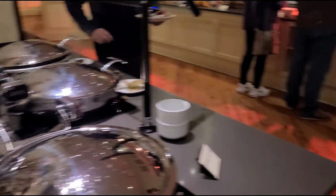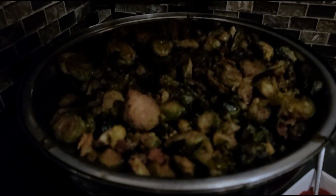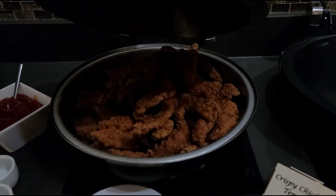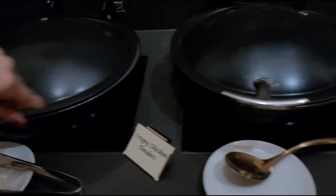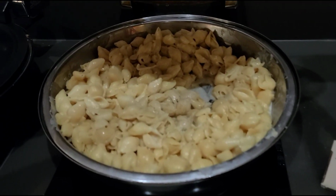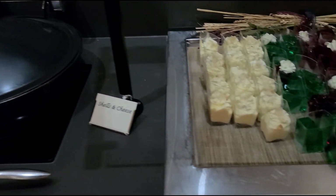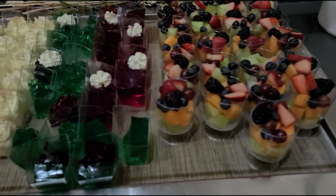Okay, and behind us is another whole station. We have roasted Brussels sprouts, chicken tenders, tater tots, got some shells and cheese, got miniature banana pudding, jellos, seasonal fruits.